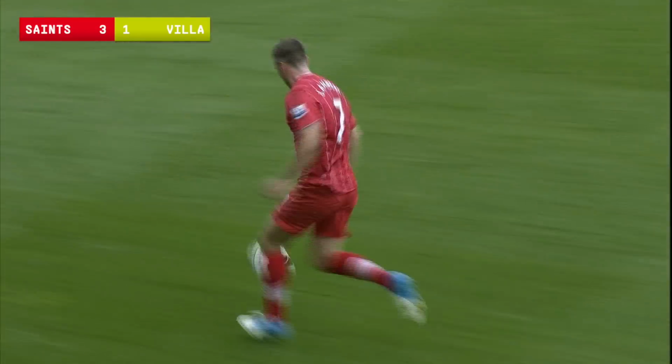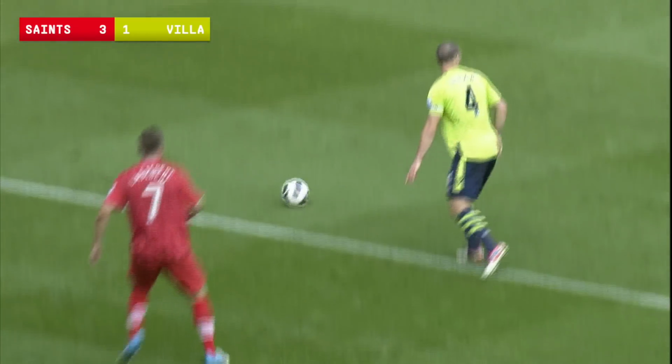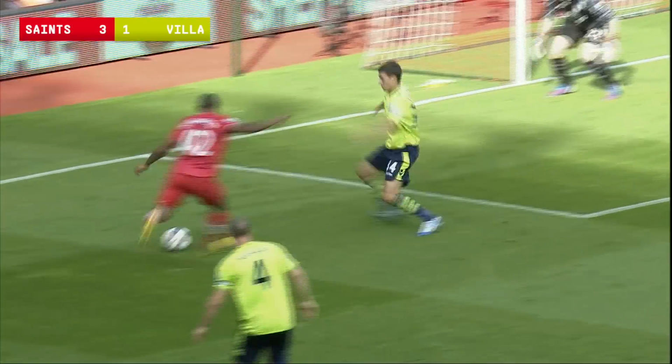It would have been so easy for Ramirez to play that ball early. He didn't. He kept his composure. He hung on. He allowed Punchin to get there. Just a little ball into him, and Punchin finishes it off. Good finish from Punchin. Looks a good player, this Ramirez, Adam.